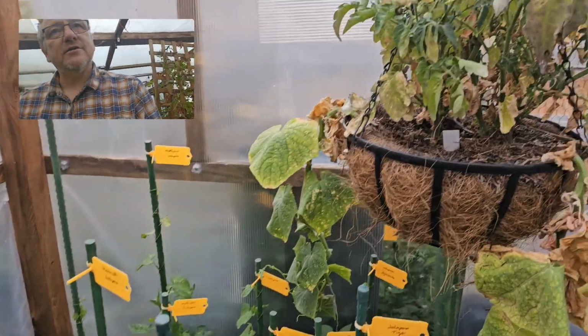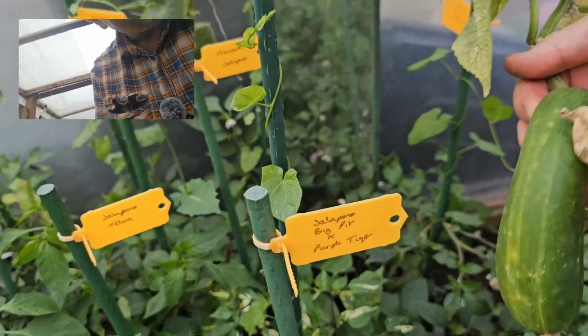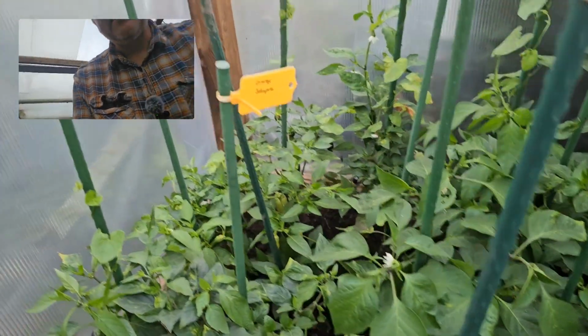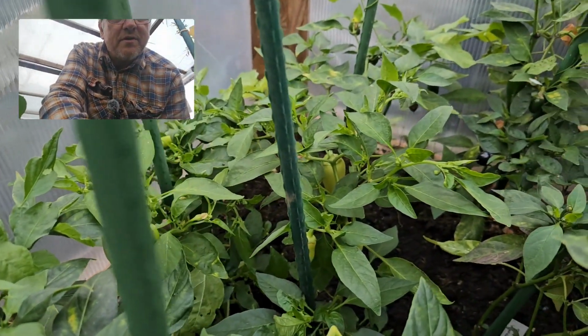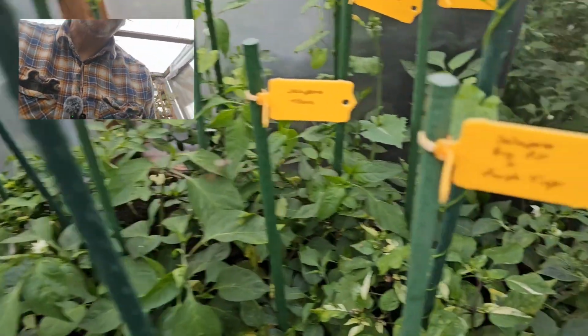My other cucumber plant over here is not doing great. But again, we've got some cucumbers on it. We'll harvest those. The jalapenos are all coming in now. So we've got some black jalapenos. There's some white ones there, amongst the bindweed as well.